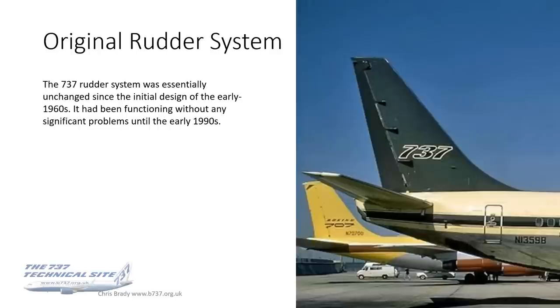It was essentially unchanged, the design of it, since the initial design of the early 1960s. It was actually a similar design to the 707. It was a bit different to the 727, because the 727 had a split rudder, the 737 didn't, and it had been functioning without any problems of any significance until this incident in 91. So it had quite a good track record.